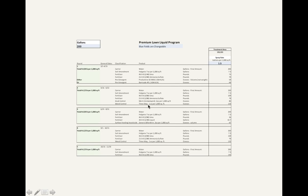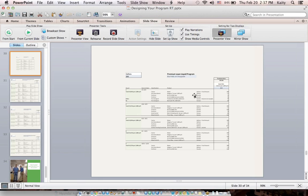Then if we look at a premium lawn liquid program, this one is, and Katie, are we able to make this a little bit bigger? A little bit small, so we're just going to enlarge this a little bit, guys.